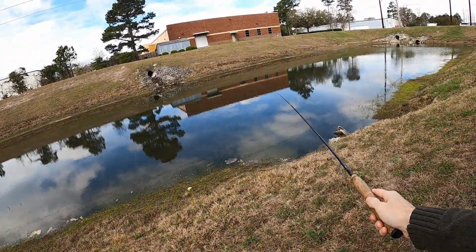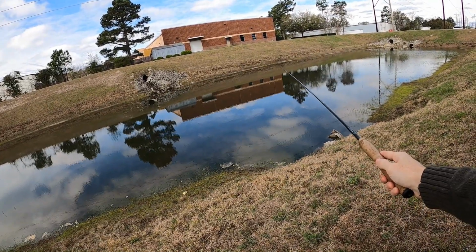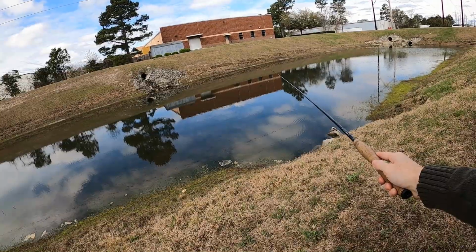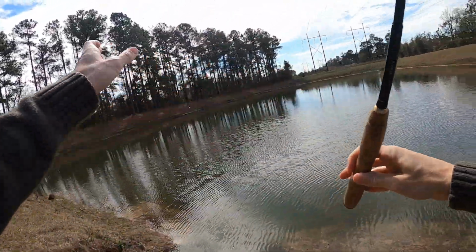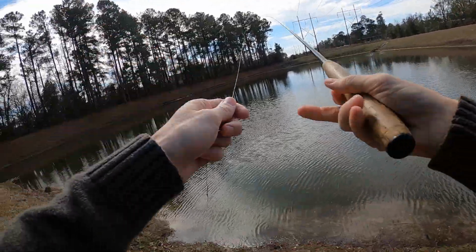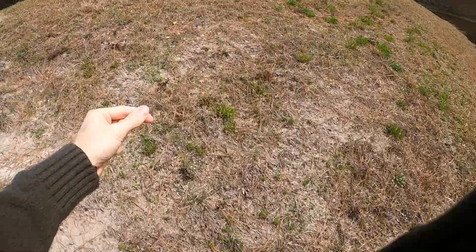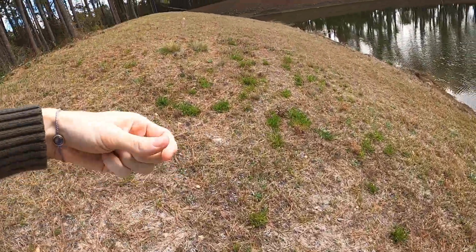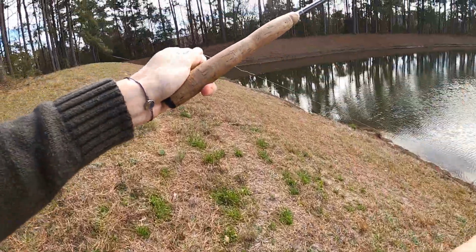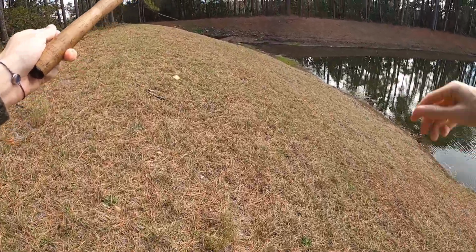There we go. Well, I got my fly in the water. I'm not getting any attention on this fly. I'm gonna try something really quick, guys. There's a culvert back here where tons of fish get stuck. And I'm gonna throw this fly in there. And if they don't go for it, then I know for a fact it's the fly. Because these fish over here will eat just about anything.